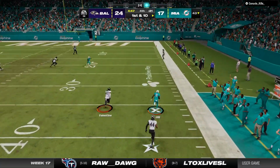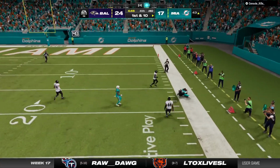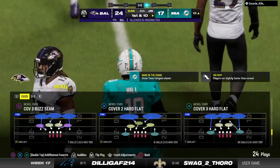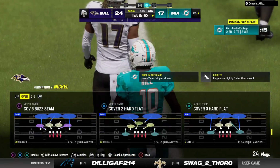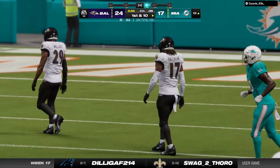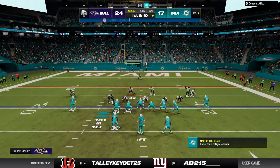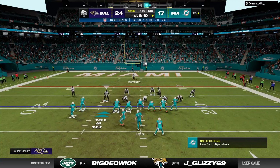And now off to the races down the right side. And they'll have it in the red zone before he crosses over out of bounds. A big gainer there on the catch and run, 37 yards. So the big play means just like that, they'll operate from the red zone now on 1st down.